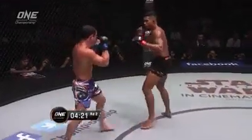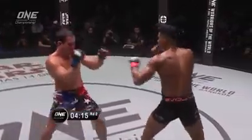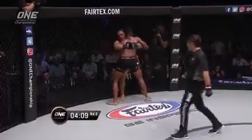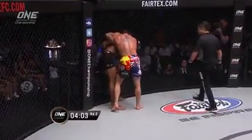Pang swings wildly with the right hand, hoping for the big tub thumper. And Khan drifts back. Triple jab from the Singaporean, using that reach advantage. Pang swings in again, they clinch up, and Khan presses him against the cage. Reversal from Adrian Pang. Beautifully done from the Aussie. Chance for the knees off the right leg pads.